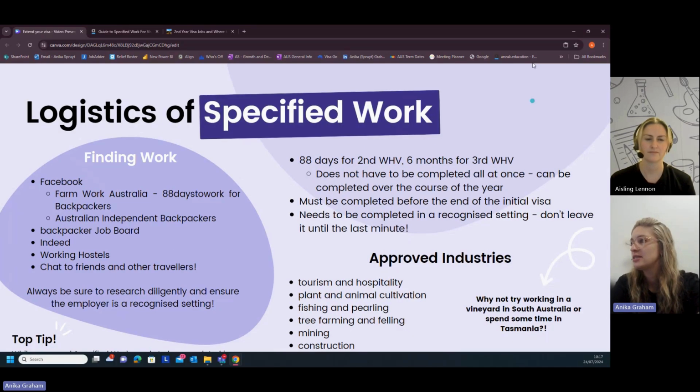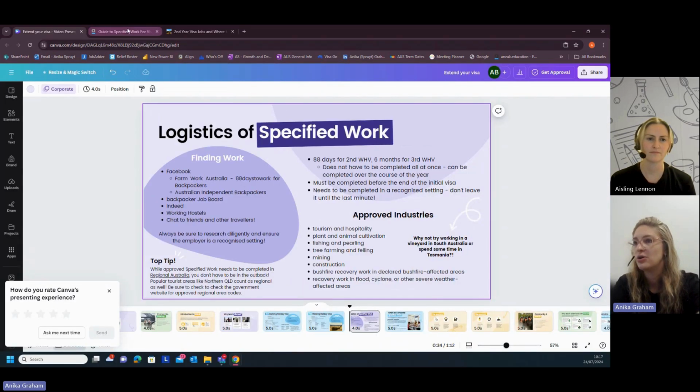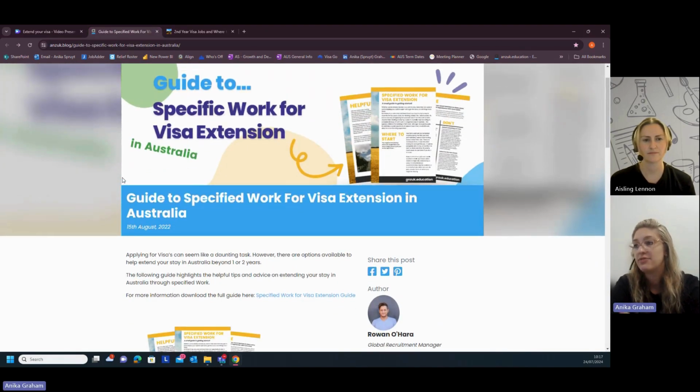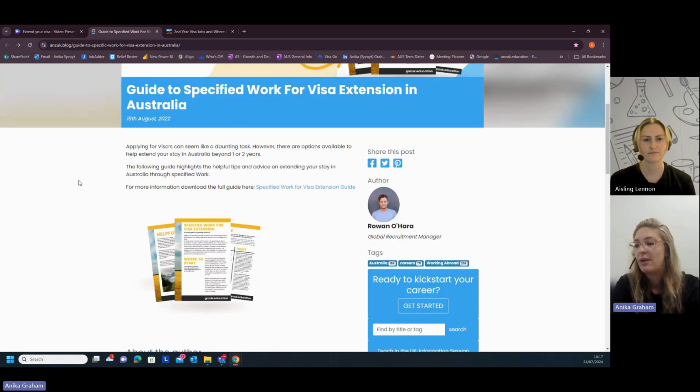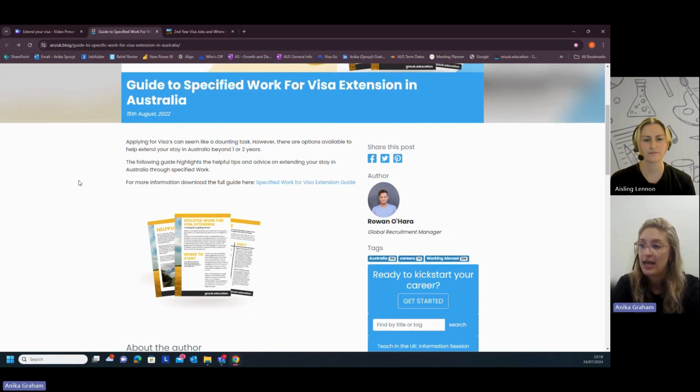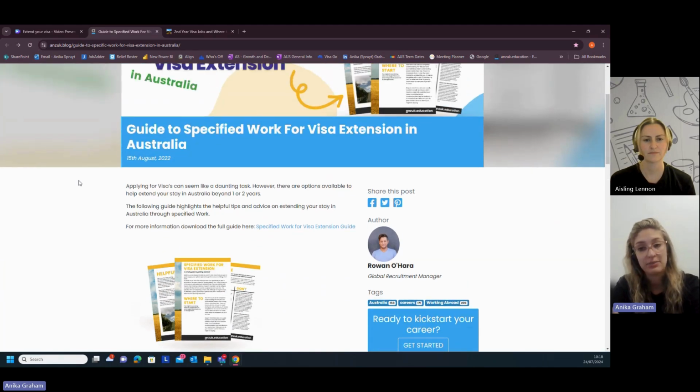For a bit of guidance as well, you can also look to our guide to specified work for visa extension. So this is a guide that we've put together about do's and don'ts of specified work. You can find this on our blog, and it's got links again to some of these websites and Facebook pages. So it's got that in there for you.